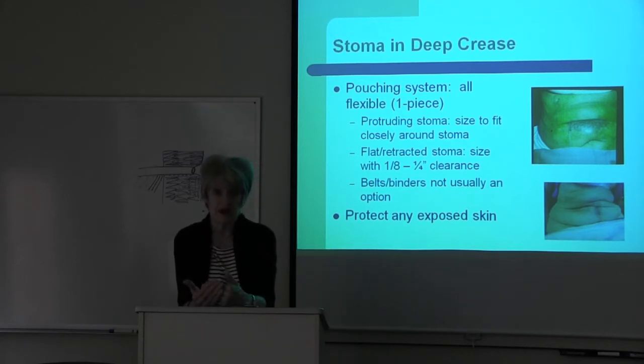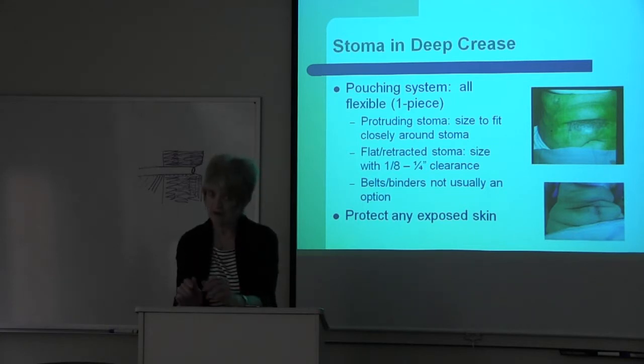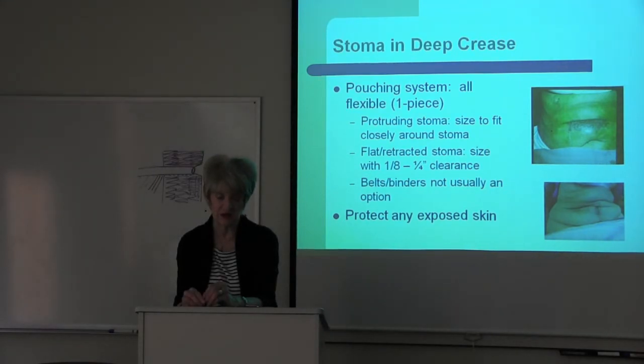If you have a stoma in a deep crease, you are going to need an all-flexible system because it requires flexibility to contour to those creases. You cannot fill those creases effectively and use a flat pouch. It doesn't work. If you do fill those creases so that you can use a flat pouch, almost always the stool or urine will run under your filler product. You can try it, but I'm just telling you, most of the time, that's not effective. So usually what's effective is to select a pouch that actually contours and fits in around the stoma.